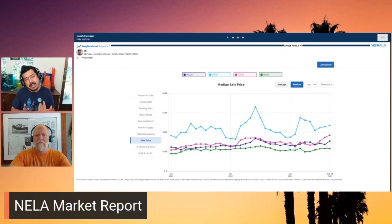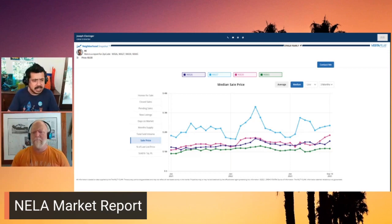90026, that's Echo Park and some Silver Lake. 90027, Los Feliz. 90039, Silver Lake and Atwater Village. And then 90065, which is Mount Washington and Glassell Park. So a good majority, and Cypress, right. Good majority of the market for us to get a sense of it.